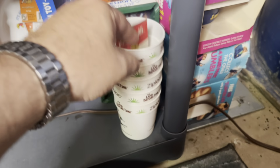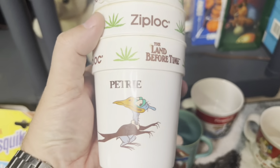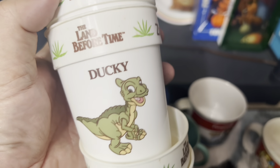And then we have this set. What are those? Tomato seeds. That one's our Campbell Kids stuff. We have this set of Ziploc Land Before Time plastic cups, and this lot of 5 is worth about $20.